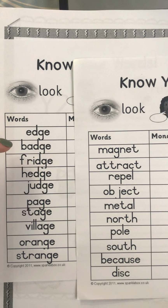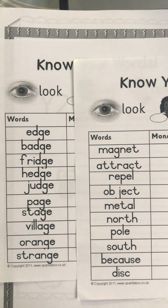Badge. Badge can refer to like the police badge that they wear to show that they are policemen. Fridge, that cold container that holds your food. Hedge is like a bush basically. Sorry, but a hedge is usually used as like a fence as well, I almost want to say.